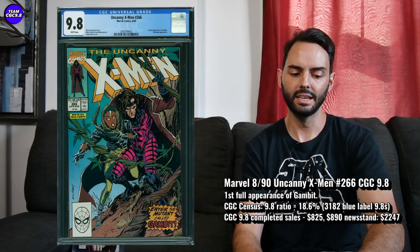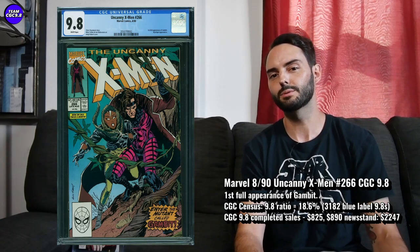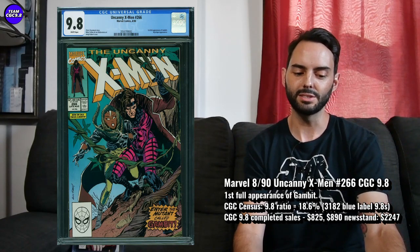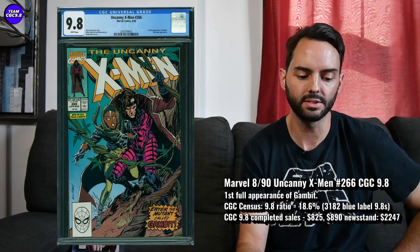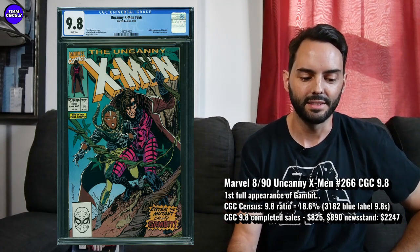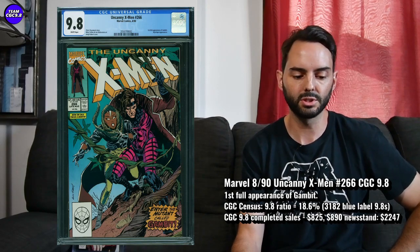A newsstand edition, going back some time ago, $2,247 I saw one sell for. I think you might be able to get those a little under $2,000 now. I think the market's cooled down. You don't see too many of these newsstand editions sell. I think that was from about 2 months ago. You might be able to do a kind of 1,900 to 2,000 on the newsstand, but just a no-brainer. And hopefully X-Men gets in the movies. But I think it's one that's cooled down in the short term, and you can think about buying them if you're thinking about grabbing some X-Men comic books right now.